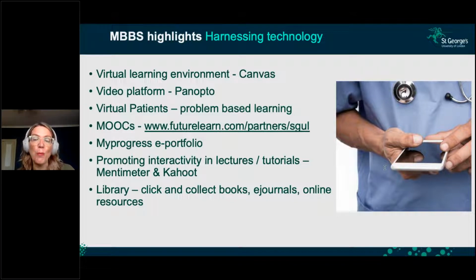We use an electronic portfolio to verify your skills and learning whilst you're on clinical placements in the later years, and many of our tutors use interactive tools such as Mentimeter and Kahoot to engage you in sessions and gather your feedback. We have a very well-stocked library with a full range of higher education resources and training materials, including a broad selection of online resources, including Atkins Video Atlas of Anatomy, which is very popular.